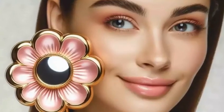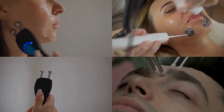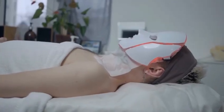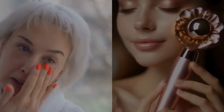The Facify Beauty Wand is designed to be a versatile addition to any skincare regimen, boasting a sleek and ergonomic design. It utilizes various technologies such as microcurrents, radiofrequency, and LED light therapy to stimulate collagen production and tighten the skin. User reviews highlight improvements in skin texture, firmness, and overall radiance.